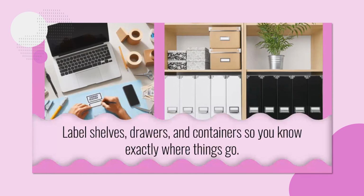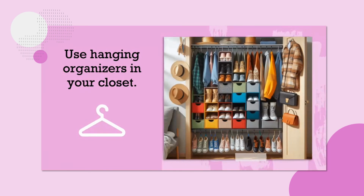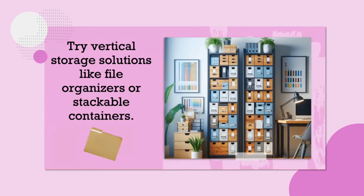Labeling. Labels are your best friends. Label shelves, drawers, and containers so you know exactly where things go. Containers and dividers. Use storage containers and drawer dividers. This helps prevent clutter from spreading and keeps everything neat and easy to find. Use hanging organizers in your closet. Try vertical storage solutions like file organizers or stackable containers.